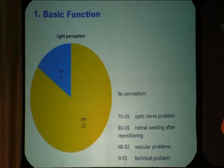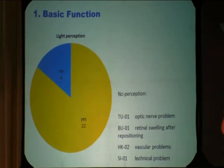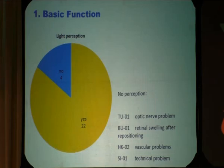So let's go to the basic functions. You see here 26 patients, 4 patients with no perception. Here you see problems. There was one optic nerve problem. This was a patient with strong nystagmus, and this one had a retinal swelling after reposition. This was a very difficult surgery. This one done in Hong Kong had vascular problems, and this one in Singapore. So we don't look at that. We look at this, which shows the performance of the retina and the chip.